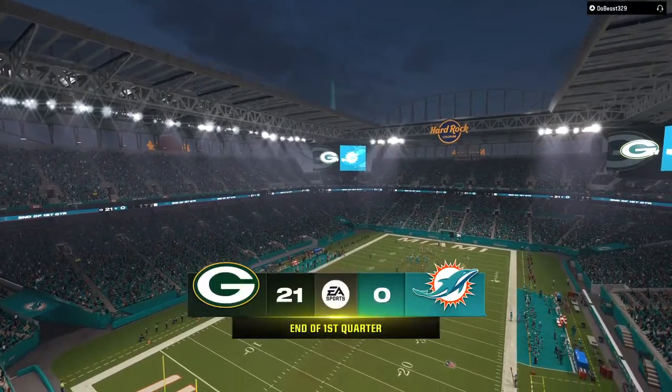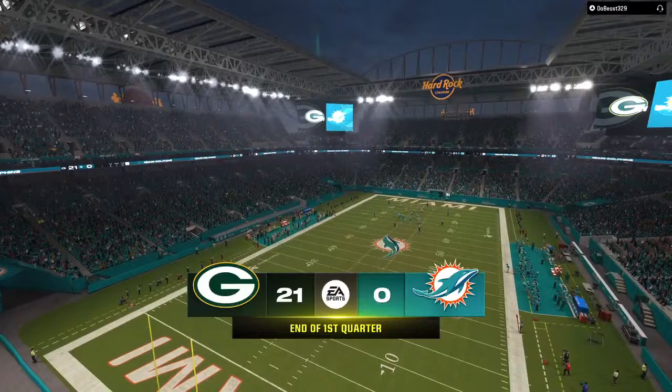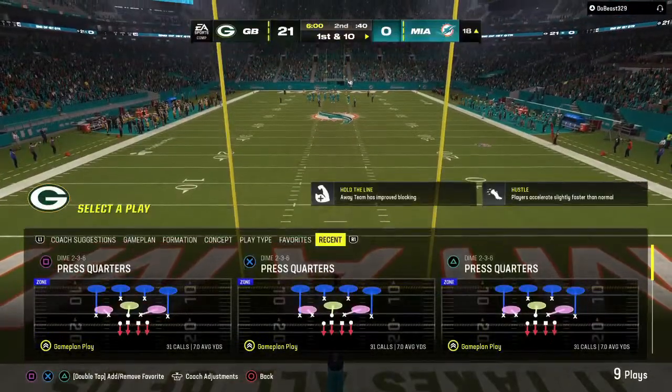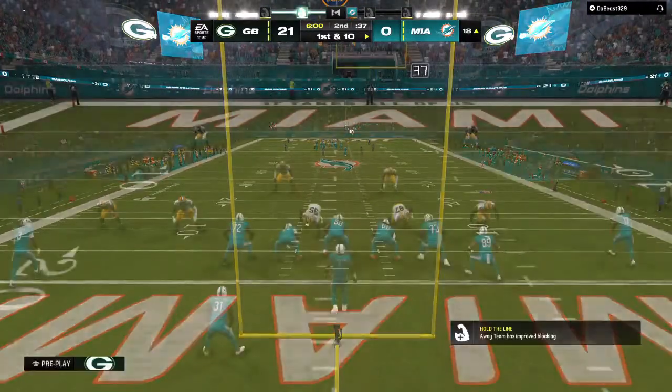1-0 our score after one. With the score, Packers 21, Dolphins nothing. Second quarter from Miami. It's the Dolphins with the football as they've got it with a 1st and 10. Get set.